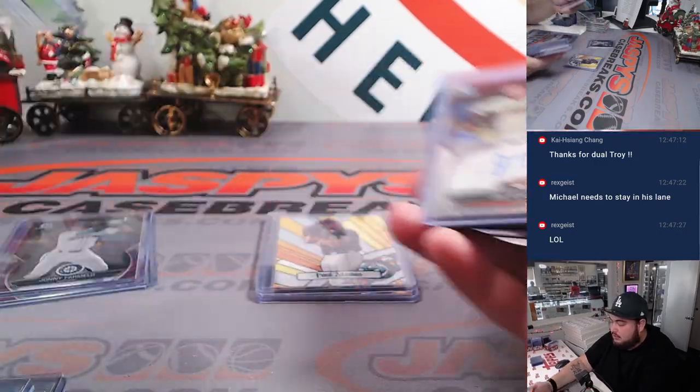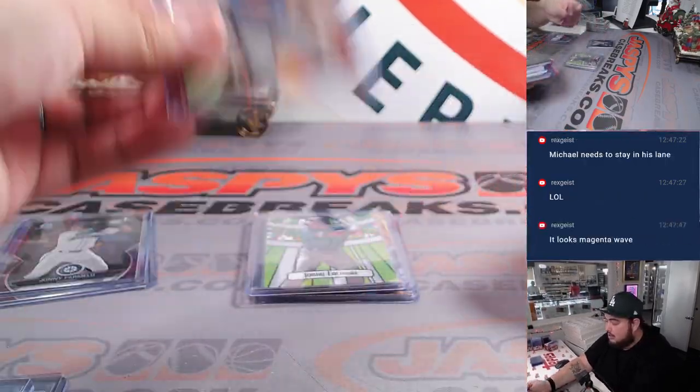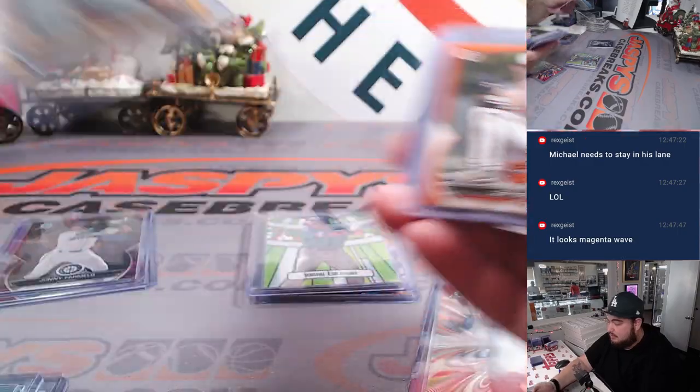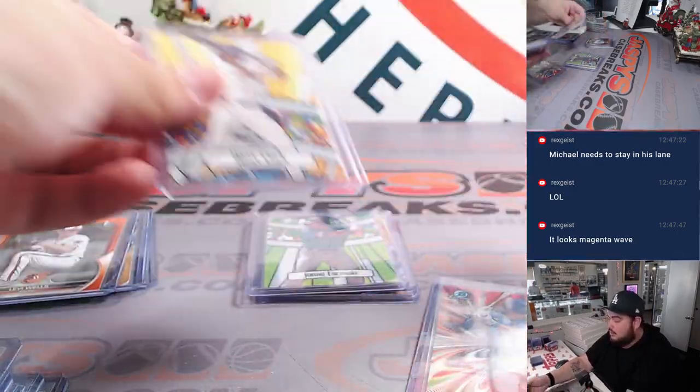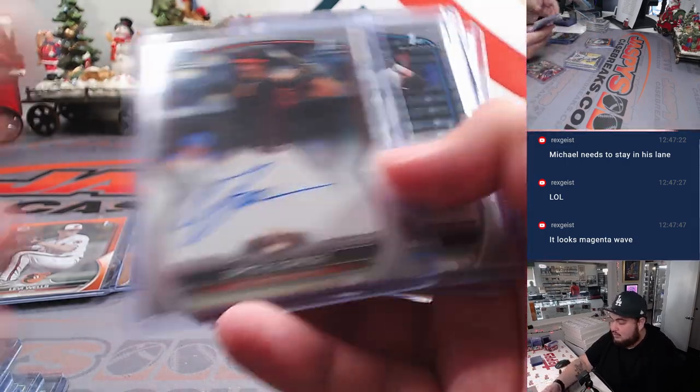Some colors. Got that. I don't even know what those were, but I was top loading those. Die cuts. That was a nice one.